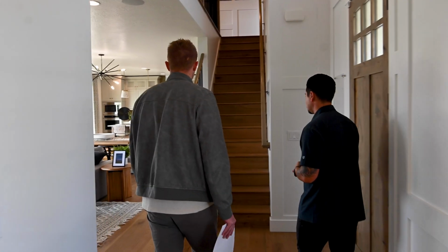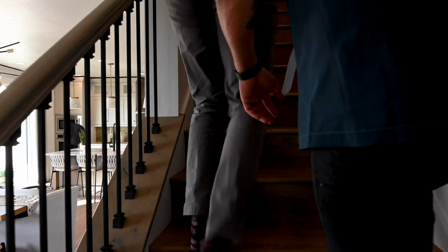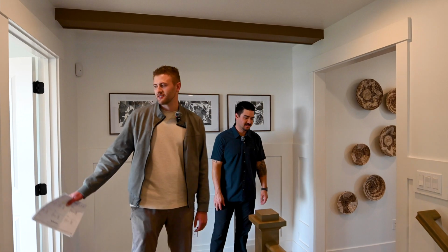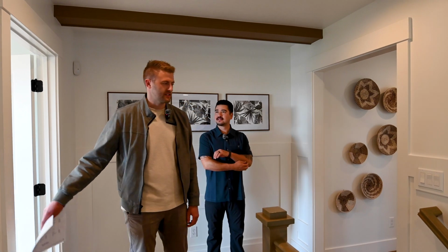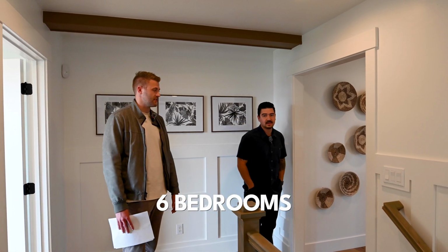Let's go upstairs, save the kitchen for the end. You know, everyone always likes the kitchen. We'll go over the master here in a little bit, which is an interesting one, but I mean, it has 6 bedrooms, so this is a huge house.